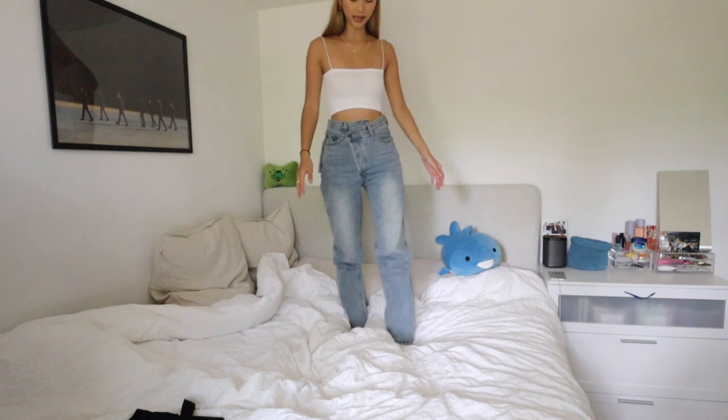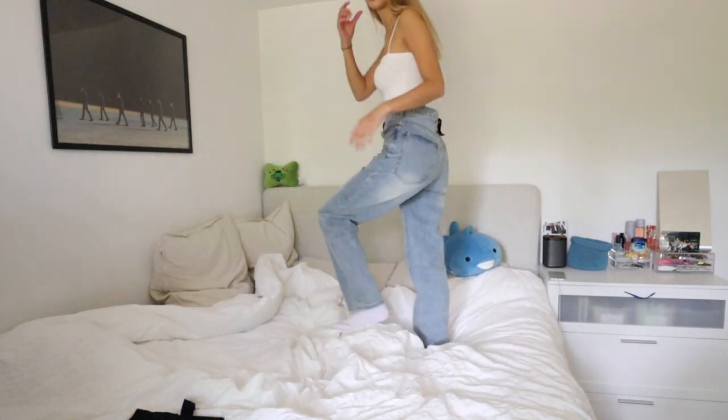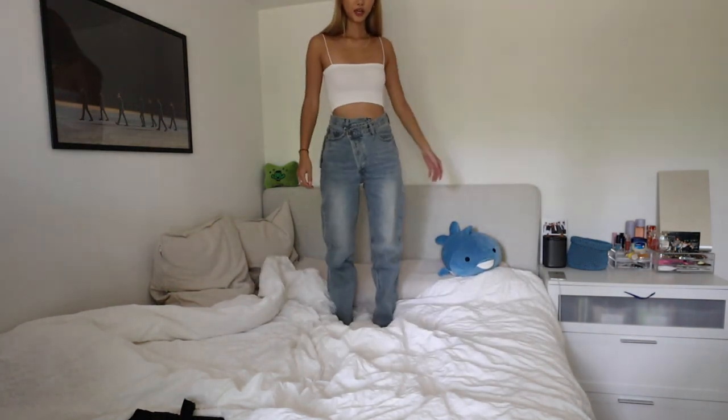It's also this baggy fit and it's very 90s vibes yet again. Which I love, I love, I love. I love me some 90s vibes jeans.